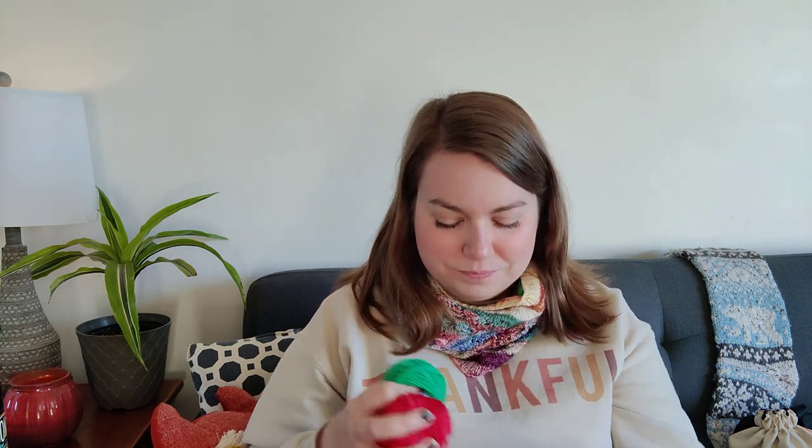I think I've talked about this before. On one sock, I'm going to do the toes and cuffs in green, heel in red, and then reverse it for the other one: toes and cuffs in red, heel in green. I think it'll be fun. So I haven't fully decided.